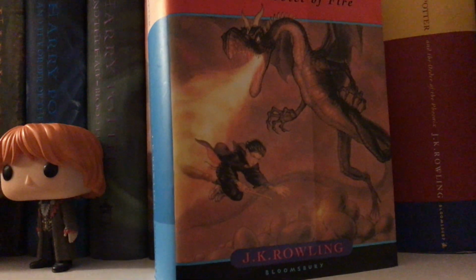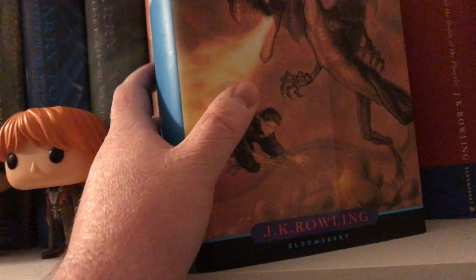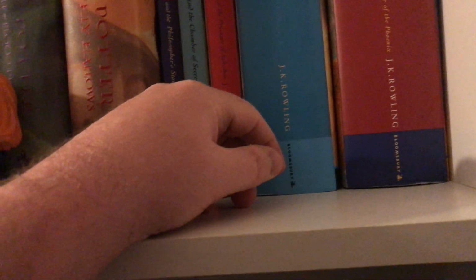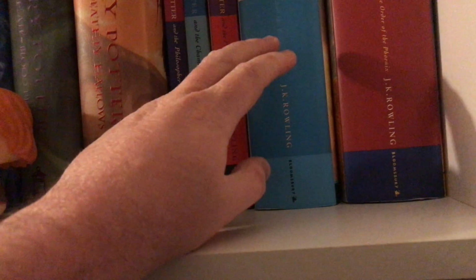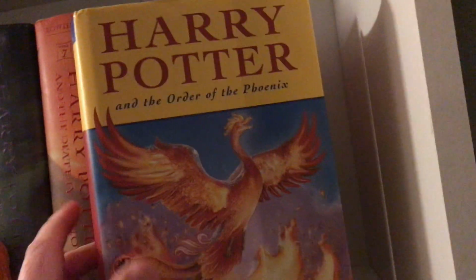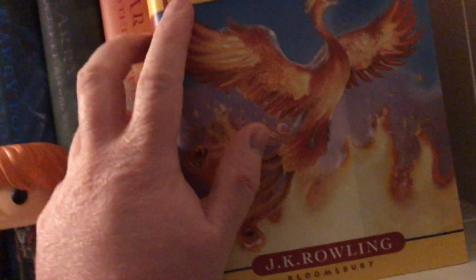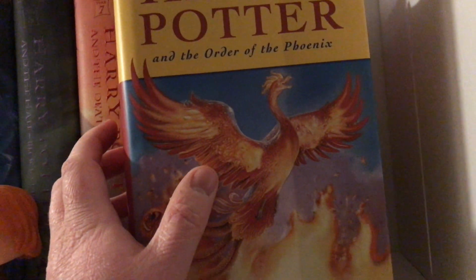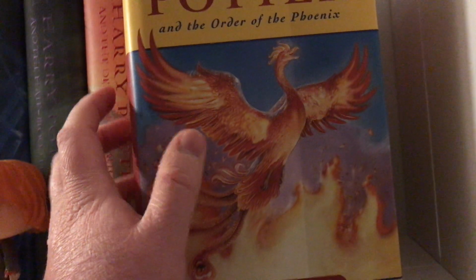I believe I got it alongside 2 Stephen King books, which were also really cheap. So it's happy. I don't necessarily mind the off coloring on the dust jacket. But if I ever find this book with a completely good dust jacket, I will buy it. Which is the same I did for this one. This is actually the original copy of the book I had, or the original hardcover of the Order of the Phoenix. I got it in 2017, but it didn't have a dust jacket.